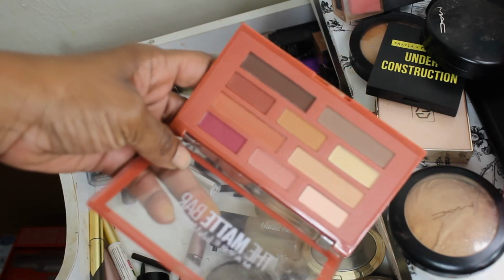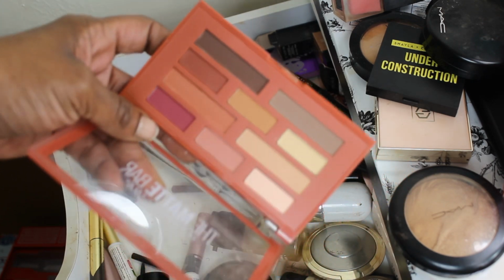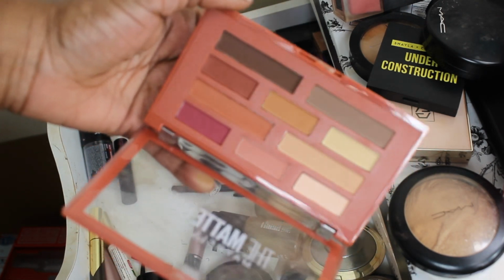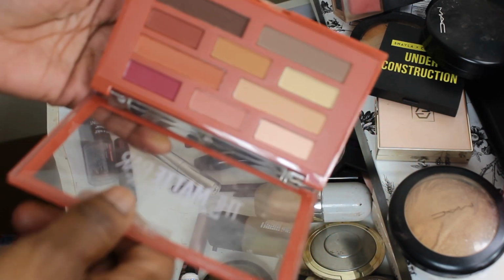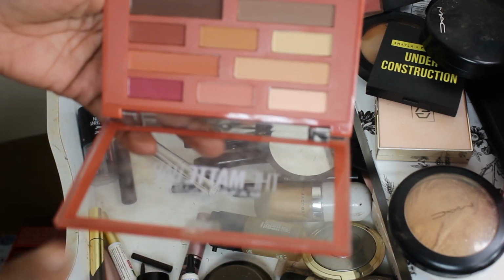Their formula, I don't know if they've upgraded it, but back in the days, you guys know I used to love the little mini palettes that they used to come out with, the special edition joints. I still have those in my collection. So I picked this up a long time ago, but I definitely want to try it out.